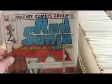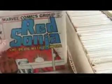Alright, some Red Sonja. I think it runs under two different series. One of them I think I have completed. Oh, we got some Pinhead comics. Pretty cool. I think I'm missing one. Oh, okay, some Nightbreed. Starts off as a movie adaptation and then goes off into its own story after a couple issues.